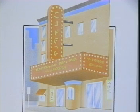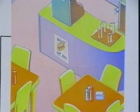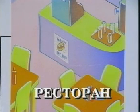Again, we'll take a look at pictures, and you already know the drill. You identify everything you see in Russian. So what is this? Кинотеатр. And what do we see in this picture? Ресторан.